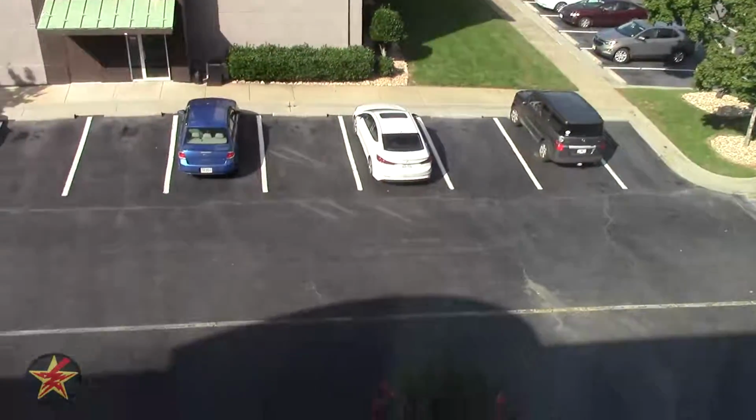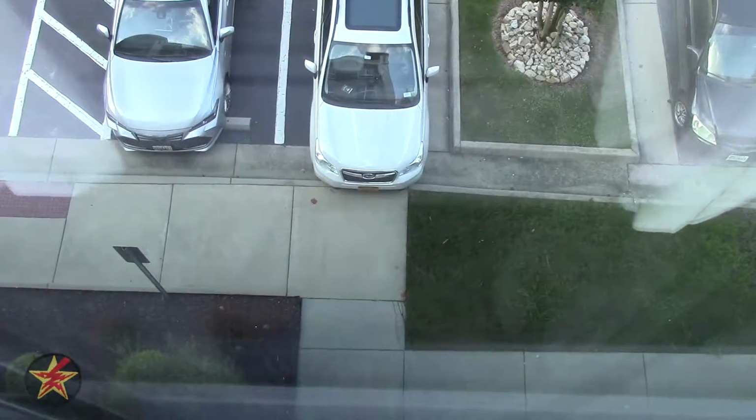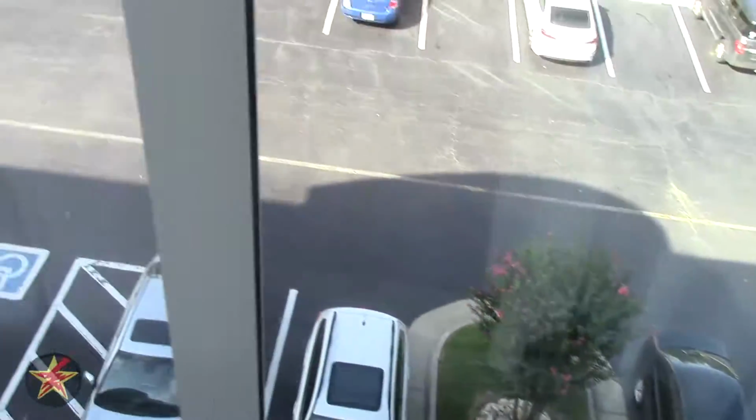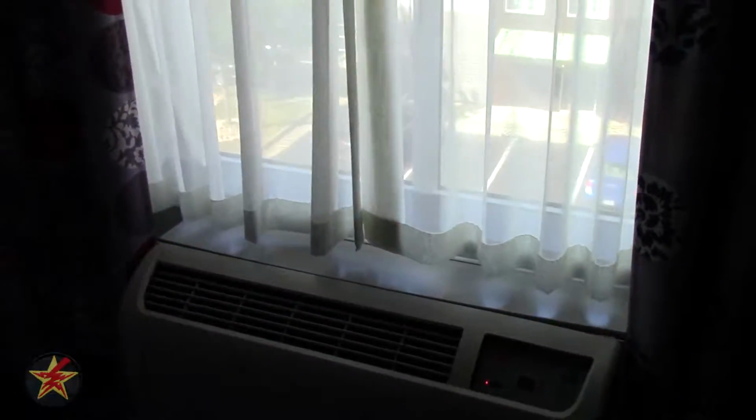Last bit with the window, looking down, you probably cannot see it, but there is a seating area down there for smokers. So if you get a lot of them out there, based on where this particular room is, it can come up and it can get sucked in through the air conditioner. Again, not terrible, but just something to be aware of.